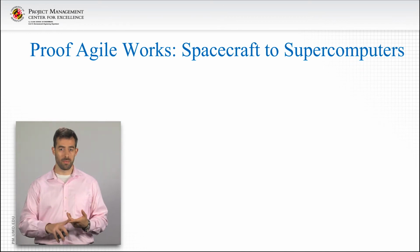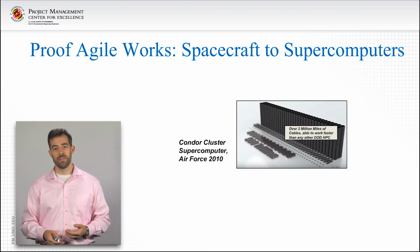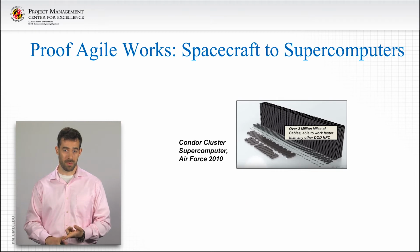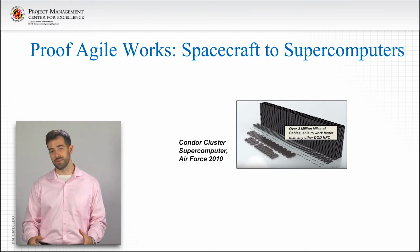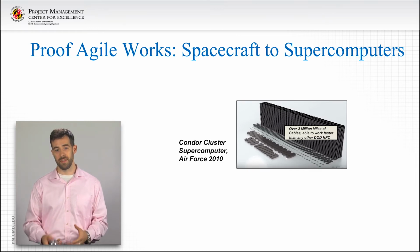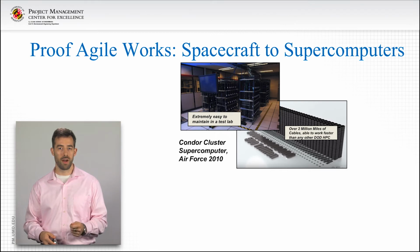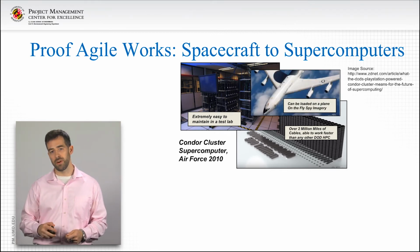We're going to go from the Air Force with supercomputers to NASA and its spacecraft. First off, the Air Force built one of the most powerful high-performance computers, the Condor cluster. This Condor cluster strung together PS3s with over 2 million miles of cable. As a result, it was extremely efficient and very powerful, able to be flexibly put together in a lab. And it could even be put on a plane.